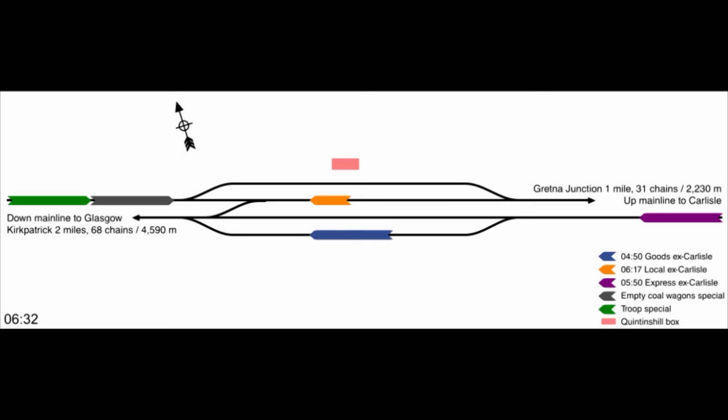First, as soon as the train out of section bell code had been telegraphed to the Kirkpatrick signalman to advise that the empty coal train was out of the block and clear of the up main line at Quintinshill, the Quintinshill signalman should have followed up by sending the blocking back bell code to Kirkpatrick. This would advise the Kirkpatrick signalman that another train, the down local, was occupying the up main line inside the Quintinshill home signal. On receipt of the blocking back bell, the Kirkpatrick signalman would not have been allowed to offer another up train, in this case the troop train, to Quintinshill until he had received the obstruction removed bell from the Quintinshill signalman to confirm that the local was clear of the up line and out of the way. However, although the train out of section signal was belled to Kirkpatrick, the blocking back signal was never sent.